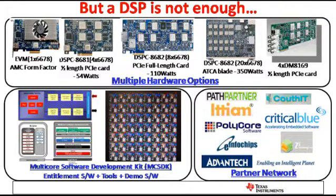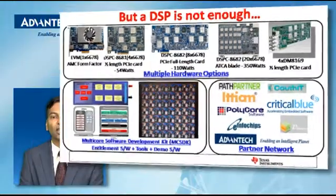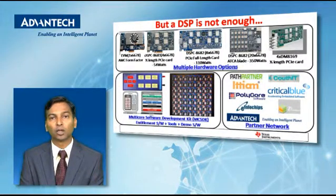And what I have highlighted here is how there are various form factor cards like AMC form factor, half-length PCI Express consuming 54 watts, having 4 of the 6678 devices. You have a full-length PCI Express card which consumes 110 watts but has 8 6678 devices. And then if you want even more performance, here is an ATCA blade consuming 350 watts but has 20 6678 multi-core processors. And just to remind, each one of these 6678 processors brings 320 gigamax and 160 gigaflops of performance. So that's a lot of performance for the power that you see for those boards.